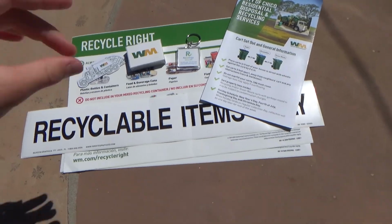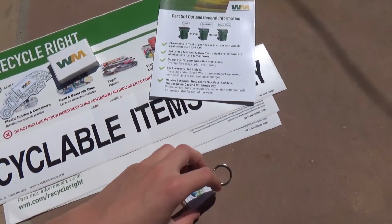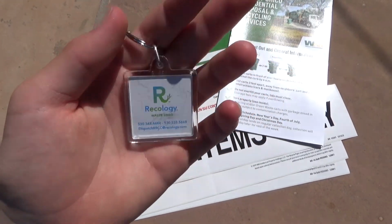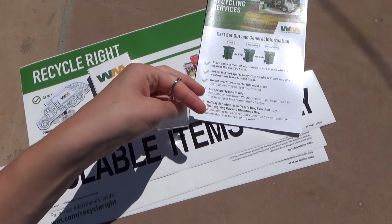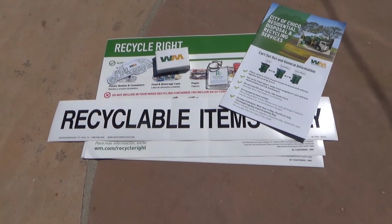Yeah. And then the truck that I filmed, actually, the two trucks, the two guys that gave me this, those trucks will be featured later in this video. Yeah. Alright, on to the videos.